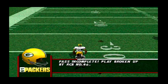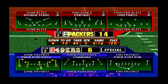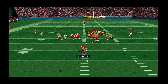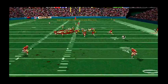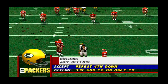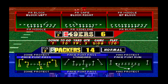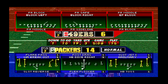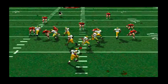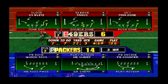I tell you, the defensive coordinator called the right coverage for that play. Holding. Number 89, offense. So it'll be first and 10 at the 19. I think they heard that one in the next county.